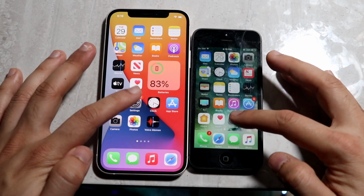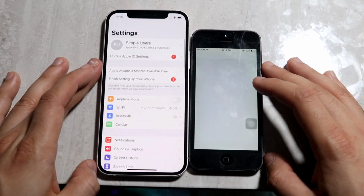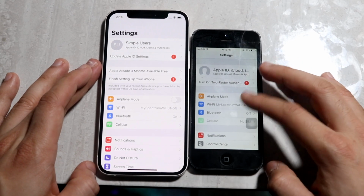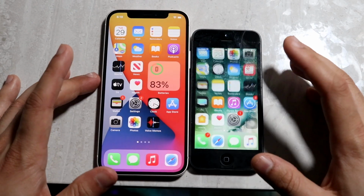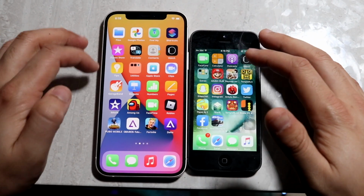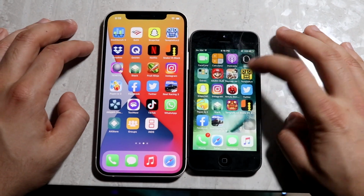Now let's go and open up the settings. 3, 2, 1. As you can see, again, it took a little bit of extra time on the iPhone 5, which is okay, but it's still pretty insane to me that there's this type of difference between them. Let's go and hop out.